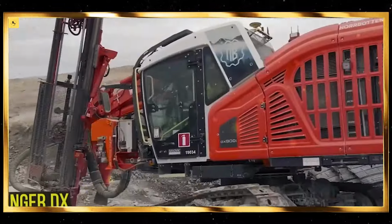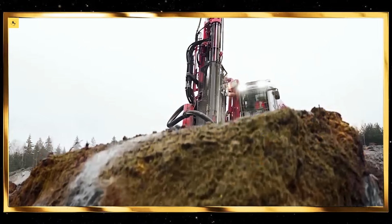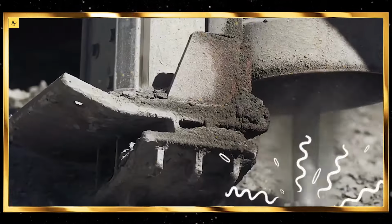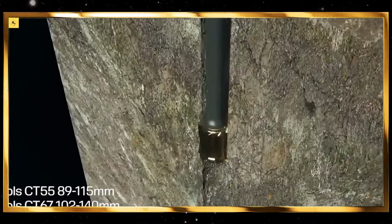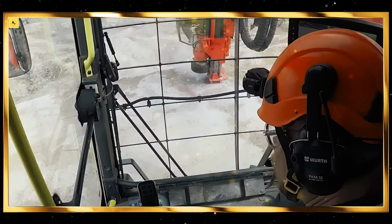Construction machines like excavators, bulldozers, and cranes have revolutionized the building industry. These machines can move large quantities of materials quickly and safely, reducing the time and labor needed for construction projects.